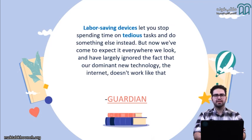Spending time on tedious tasks. Unfortunately we can say that studying is a tedious task.